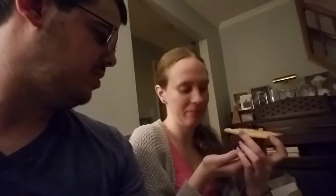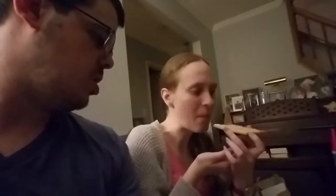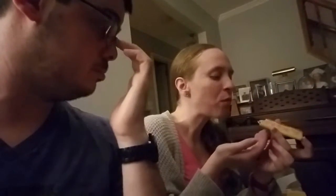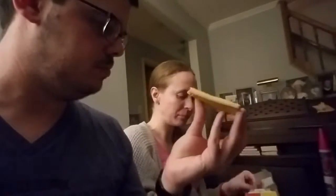Underwhelming. I only taste the dough part. You don't get any of the frosted strawberry? Not really. I think I'm getting a little bit of cheesecake, but not that much. It doesn't taste that good. That's a bummer. It's like called dough.